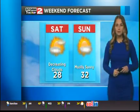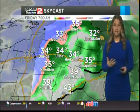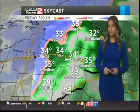I would say Sunday is the better day because tomorrow it's still going to be cold and windy. It is going to be mostly cloudy as well, especially in the morning and early afternoon, with a decrease in clouds, and mostly sunny skies on Sunday, getting a little bit warmer as well with less wind. So for the rest of today, expect rain showers, then that will turn over to some snow later this morning.